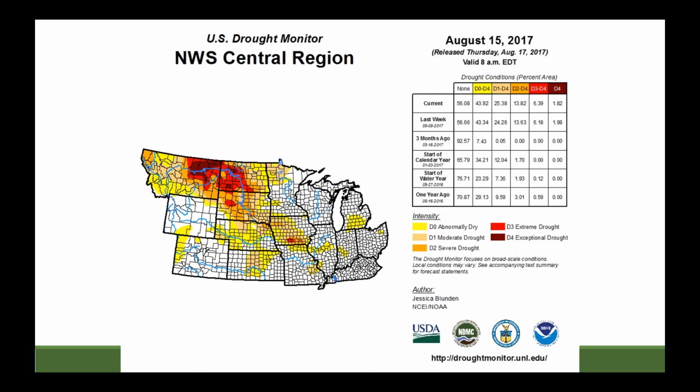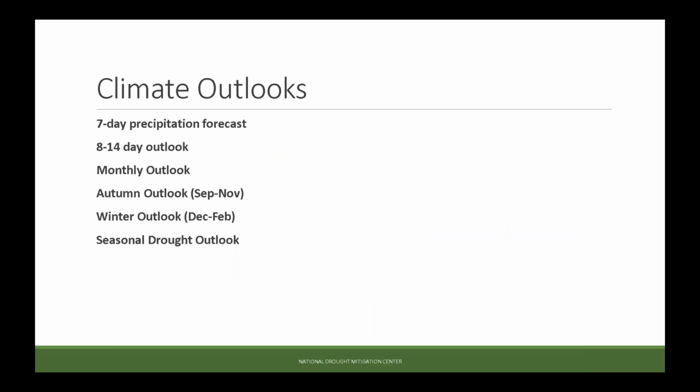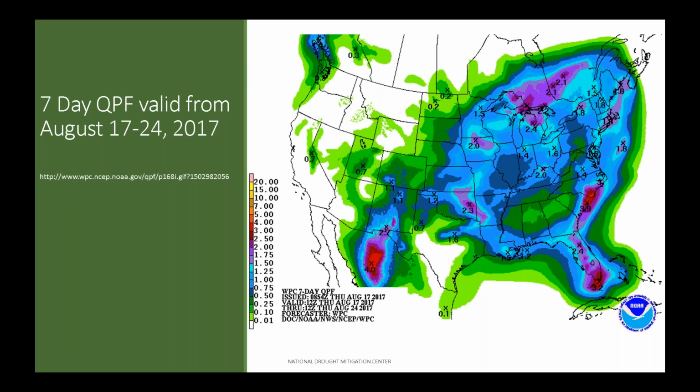Comparing the drought conditions right now to where they were a year ago, we're at, like I said, a little over 25% right now in drought, and a year ago we were just over 9.5%. Looking at the Missouri River watershed, not much difference, just showing that most of that drought region is confined to that watershed.